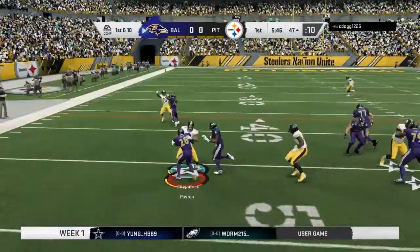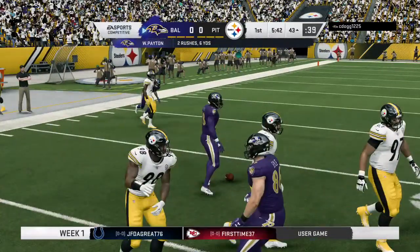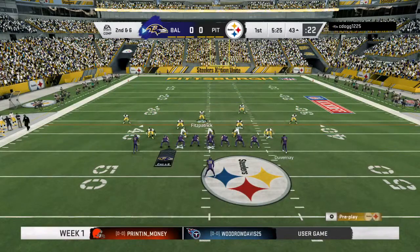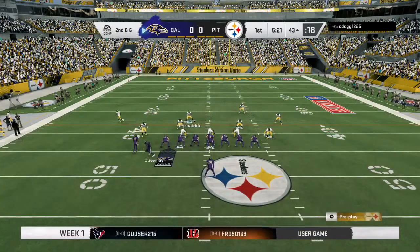They'll try the left side. Peyton, he'll get about 4 here. Down to the 43-yard line. A gain of 4. It's now 2nd and 6 at the Steelers' 43-yard line.